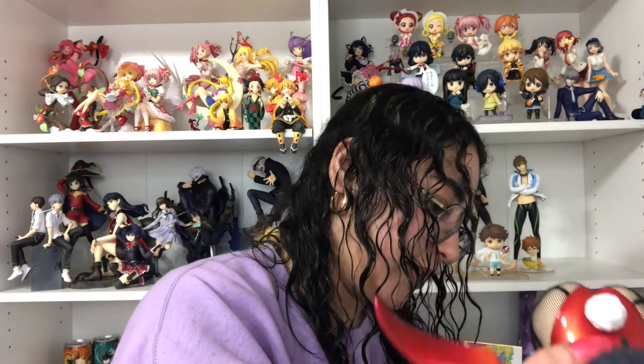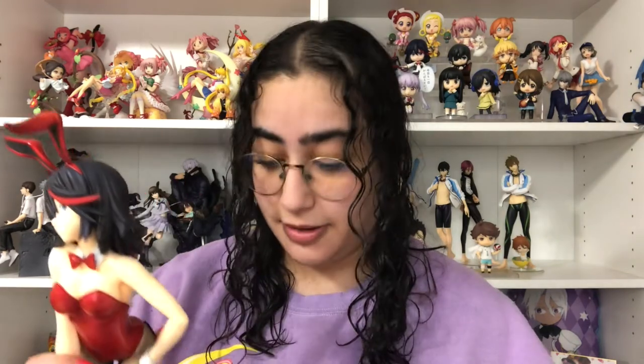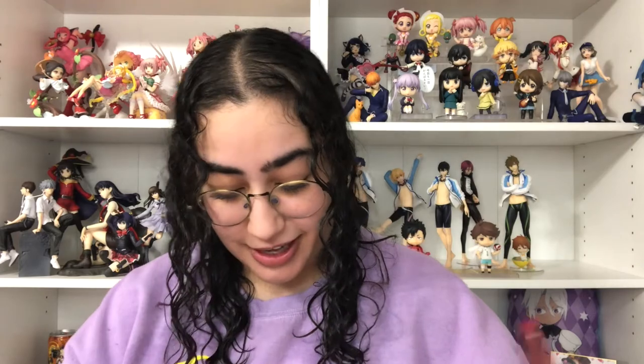How does that work? Oh, I see. Okay, y'all, I had to take a moment to put her on the base because it is kind of difficult. Not gonna lie, I was so scared I was gonna break her. And even then, I don't know if you can see that, her foot doesn't go all the way in, but I don't really want to force it in and basically break it.